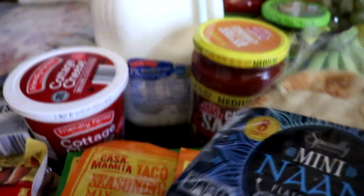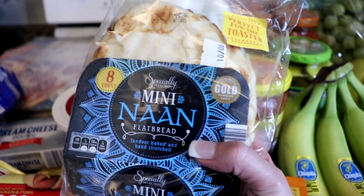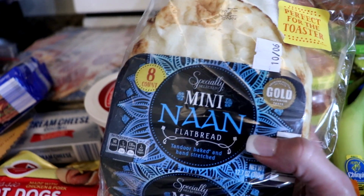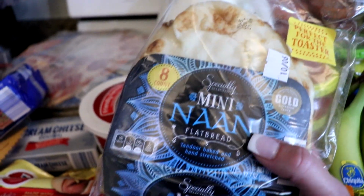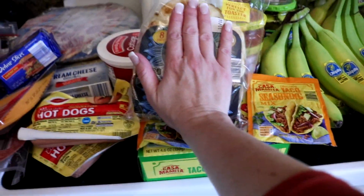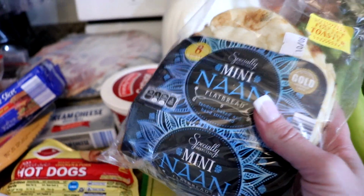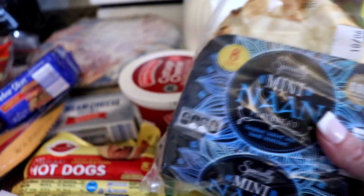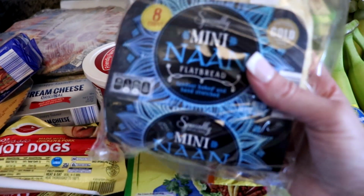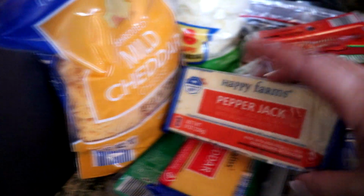And then I also got this mini naan to use as my crust. My entire family's here, so if you hear noises like Odin eating right now, that's why. I'm going to use these, and they're about the size of my hand. So that is like a perfect size for pizza. And then the kids can have these for lunches too, because I do have 2 at online school, so they're home all day.